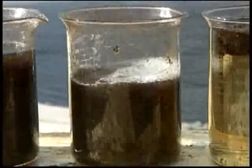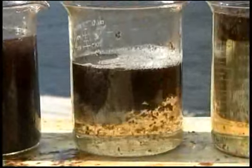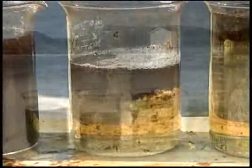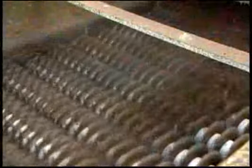As we see in this demonstration, they aerate the water and add certain chemical compounds. The pollutants bond and settle at the surface to be skimmed off. The treated water has to meet strict government regulations before it's released to the environment.